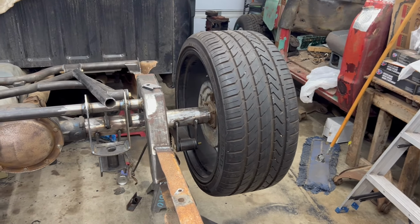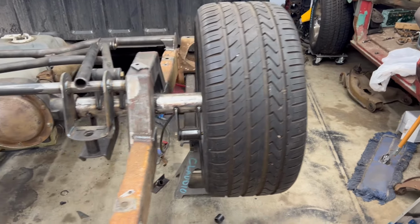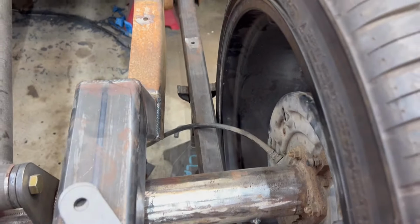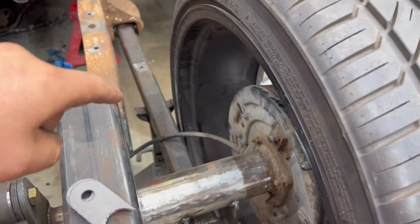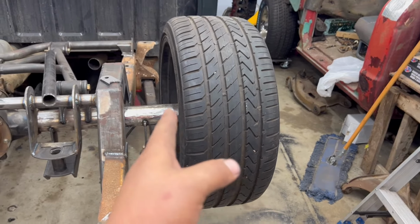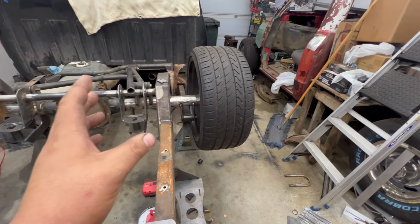All right, as you can see, we got the wheel set up in place, but I am not gonna reveal the wheel just yet. You'll have to wait a little bit longer. But as you can see, we are pretty close on the lower link. That's pretty much as much clearance as we're gonna get. It's very, very little. So if we have to, I really don't want to, but if we have to, I might have to notch that lower link. But like I said, if anything, what we would probably have to do is get some sort of spacer and space this wheel out maybe another quarter inch just to give us that little bit of extra real estate.